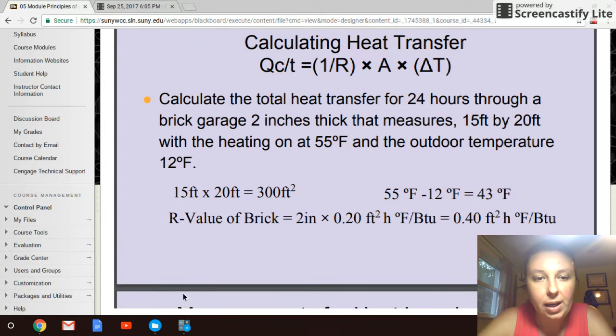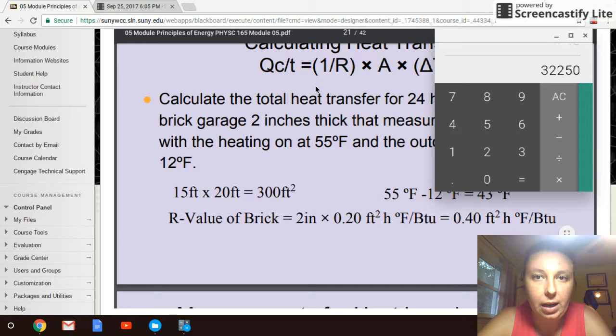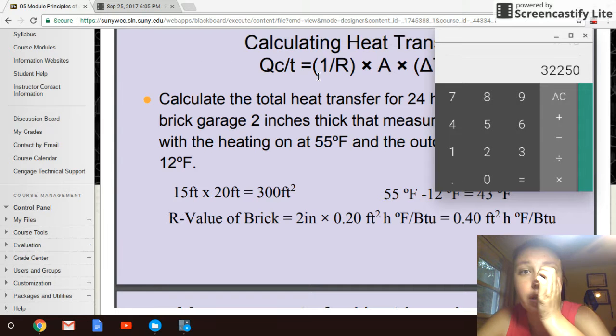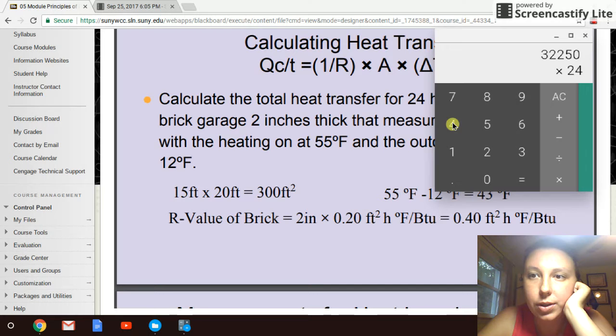So when I times all my numbers up, I end up with 32,250. And then I'm going to divide this all. I'm going to move the times to the other side to get an hourly number. And so I'm going to move this over 24, and I'll have to times it by 24 hours. And my total final thermal number is 700.